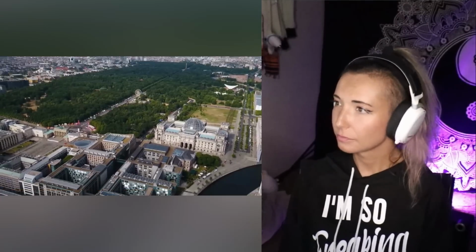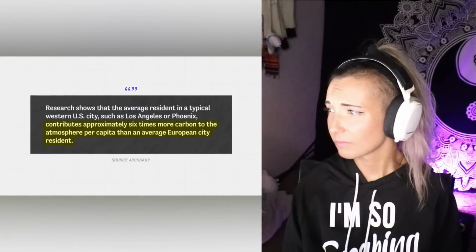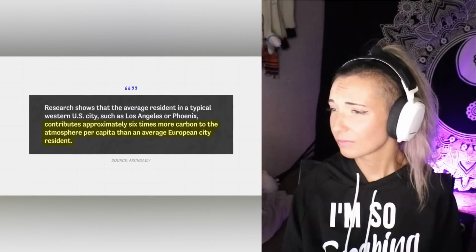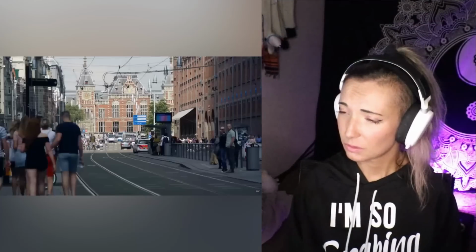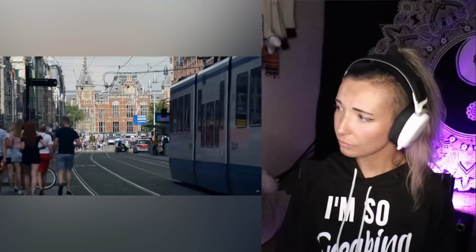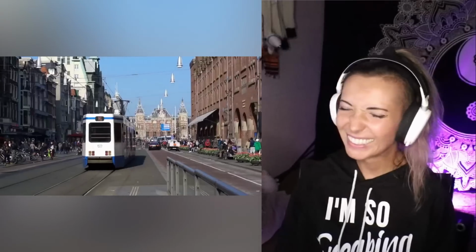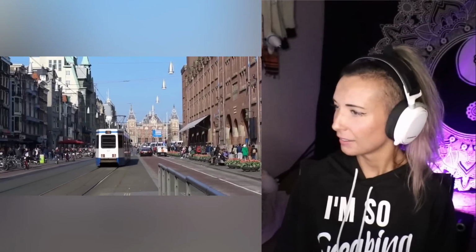And better for the environment they really are, as the average resident in a typical Western US city, such as Los Angeles or Phoenix, contributes approximately 6 times more carbon to the atmosphere per capita than an average European city resident. This is purely the result of not having effective transport solutions, which saves resources and allows people to move about efficiently. And exactly that, moving about efficiently, is something most of Europe's citizens are able to do as a result of the European Union.